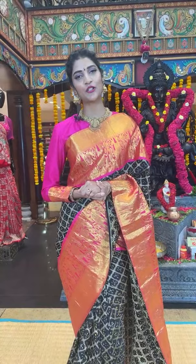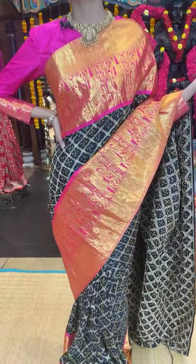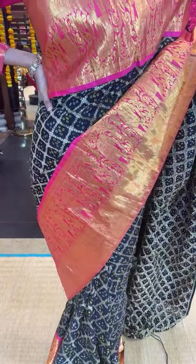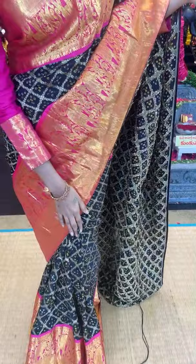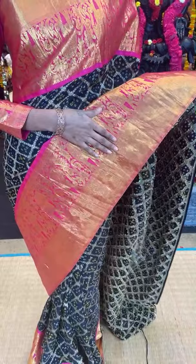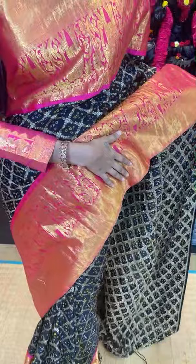Now let me start the Bandhini collection with the one I'm wearing. This is a black and pink color Bandhini saree. The body is in black color, which has Bandhini pattern. Coming to the border, it has some beautiful gold zari design on it. And this saree got a beautiful pallu.